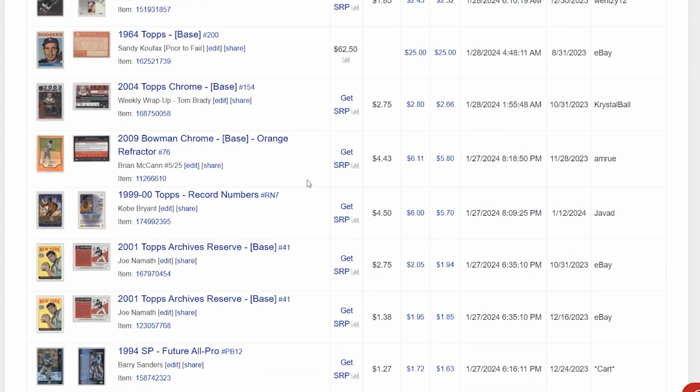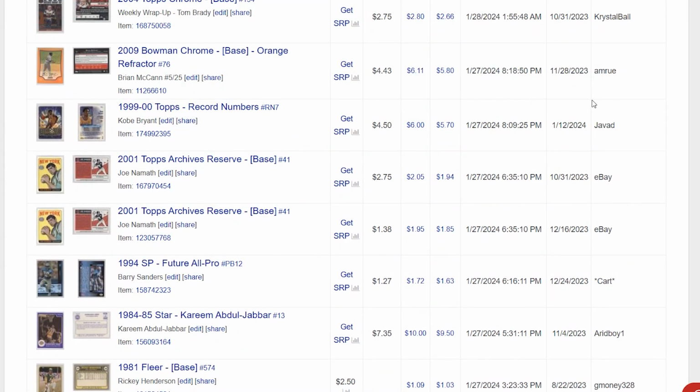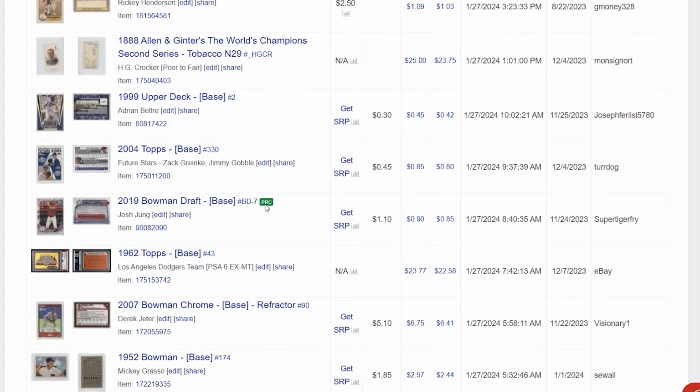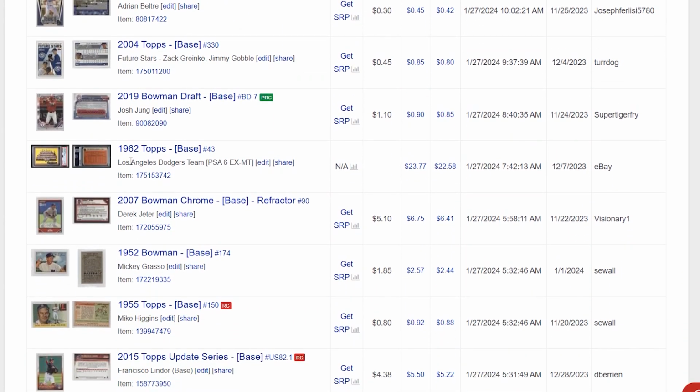A Brian McCann refractor. This was actually an orange. I was surprised his oranges didn't really do much value-wise, but for $4, I knew he's kind of a popular player. So $4 into about $6. And no, it didn't take that long. End of November when I purchased that one. My Ginters, they always move on here. I mean, they're cheap, but they're an iconic set.